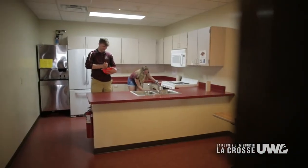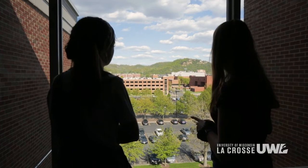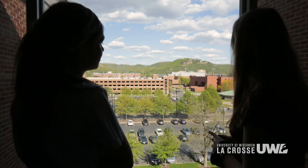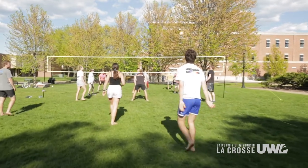First of all, we have the kitchen where we can borrow cooking supplies and pots and pans from the front desk. We have lounge areas with couches and TVs where we can hang out with our friends. There are study rooms for when you need a quiet place to go. If you're on some of the top floors in the dorms, the view of the sunset and the bluffs is one you can't beat. And we love the field where you can play spike ball, volleyball, football, or just hang out with our friends when the weather's nice.